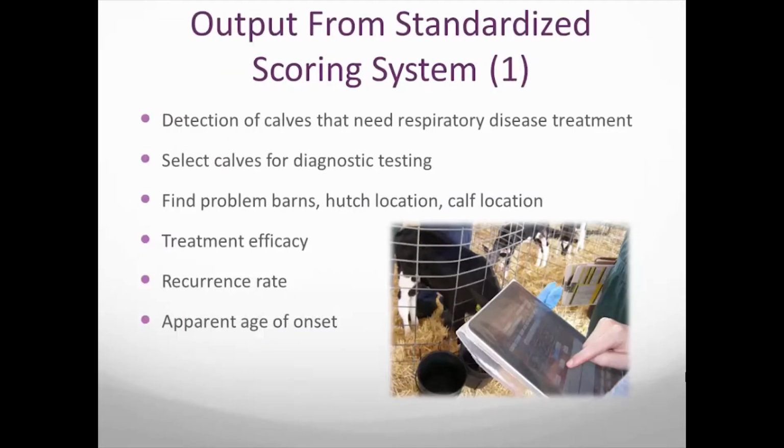So what can you use from the output of a standardized clinical signs scoring system? Well, we can use it as a method of detection for the calves that have respiratory disease and that the veterinarians decide need treatment. We can select calves, use it to select calves for diagnostic testing. Now with a colleague, I may pick all those 5s and higher, and my colleague can go through and do the ultrasound exams. They can do imaging exams. We can do airway sampling or blood testing on a subset of the positive calves.